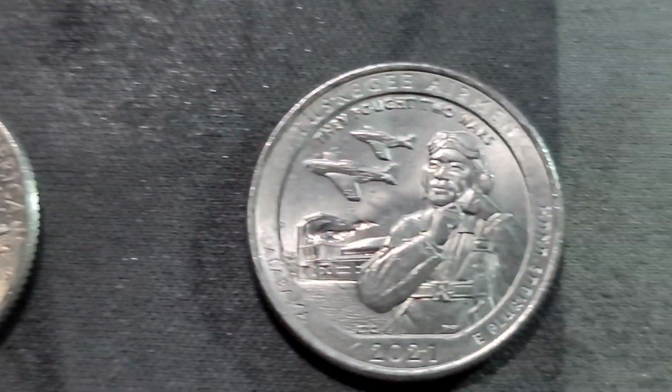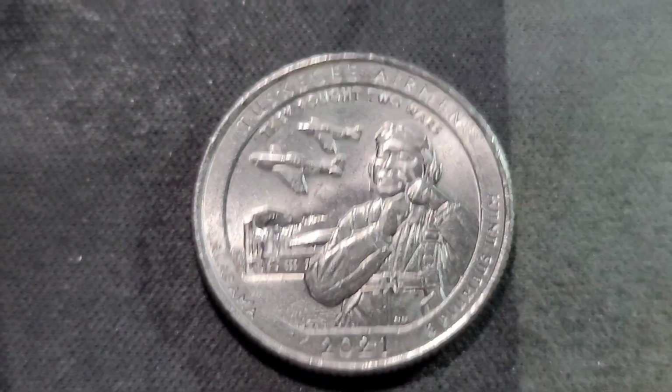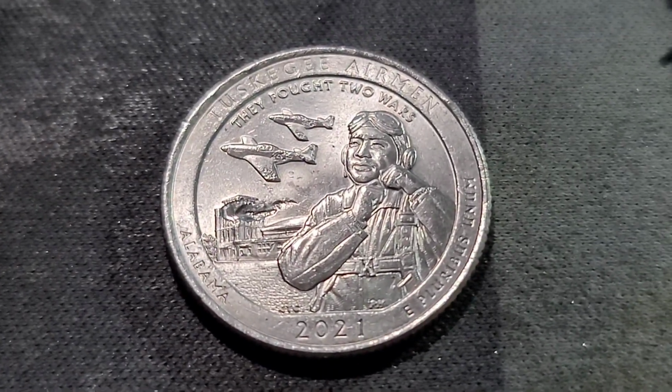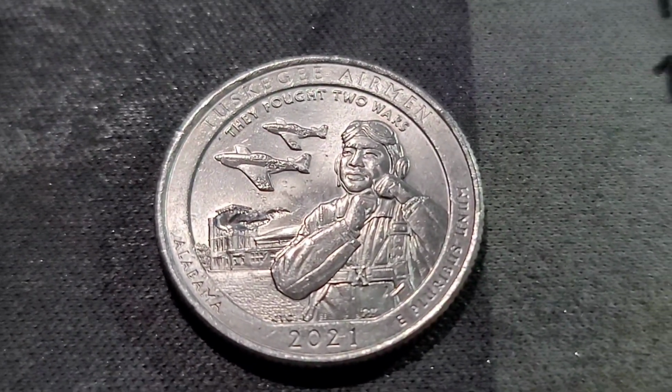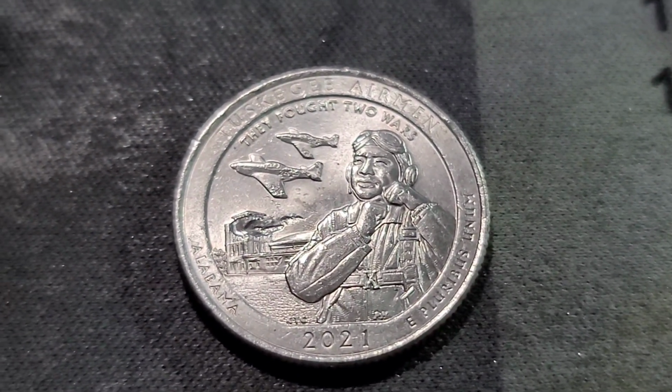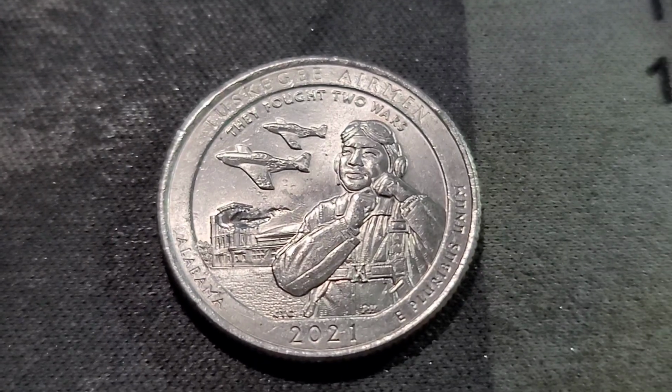And then we have the burning building. So that's my favorite find of the hunt. I really didn't think there'd be any more of these in circulation, or that I'd find any anyway.